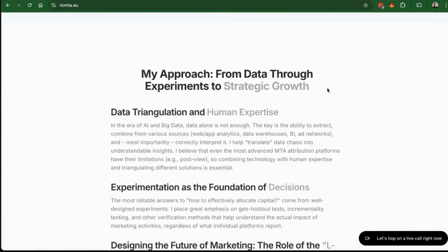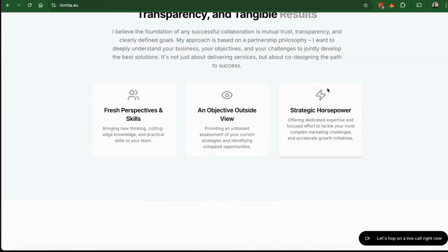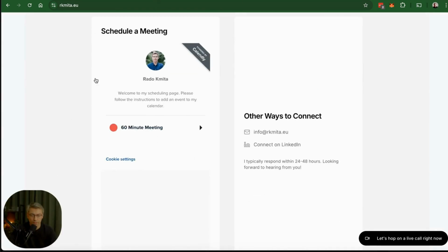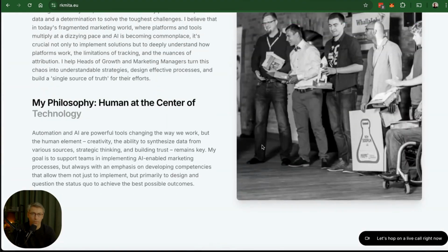As you can see, there is a big description of what I do, some of my podcasts, and so on. As you can see here, I've embedded Calendly instead of Google Form. I also added an email and also a link to LinkedIn. And that's it. That's the fastest way to deploy your personal website.